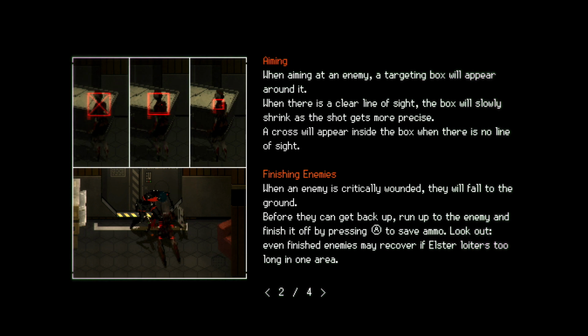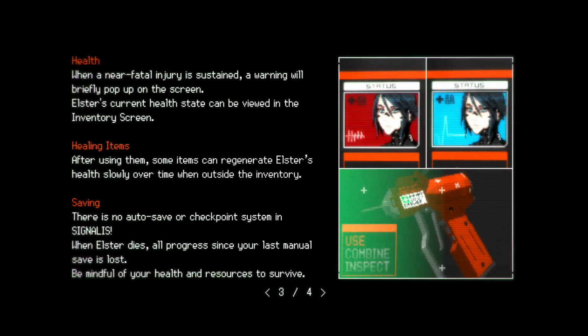When aiming at an enemy, a targeting box will appear around it. If there is a clear line of sight, the box will slowly shrink as the shot gets more precise. A cross will appear inside the box when there is no line of sight. So I can hold down my shot and wait to be more accurate. That's a pretty good way to do it. That's pretty cool. When an enemy is critically wounded, they will fall to the ground. Before they can get back up, run up to the enemy and finish it off by pressing A to save ammo. Look out, even finished enemies may recover if Elster loiters too long in one area.